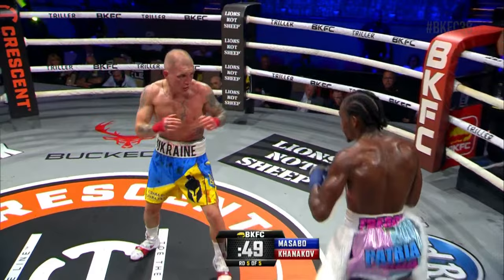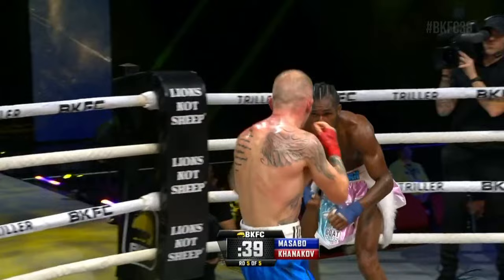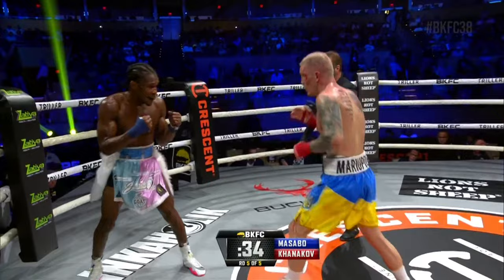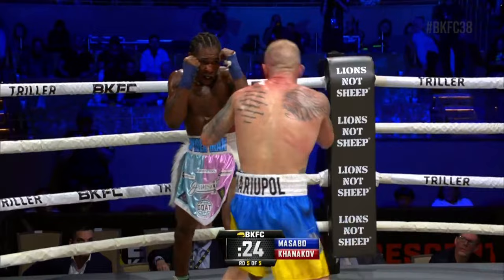Fifty seconds remaining, fifth and final round. Shuffle step now from Onikov. Off the jab, hook to the body. That right hook to the body now really there for Bovar Onikov. Onikov opening up to the body of Freddy Masabo. Masabo sticking his chin out. And Onikov looking to the body. Just great body work being done the entire fight. Look at that, right hook, left hook.